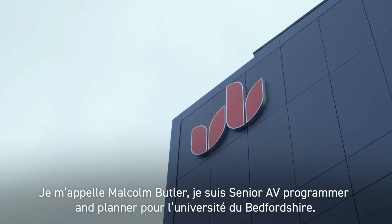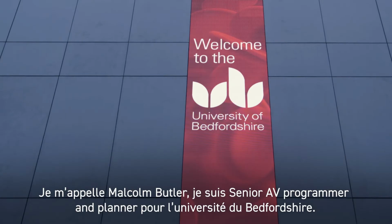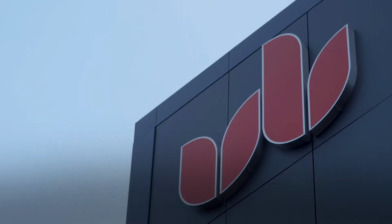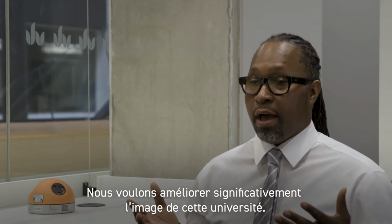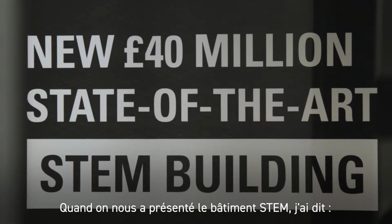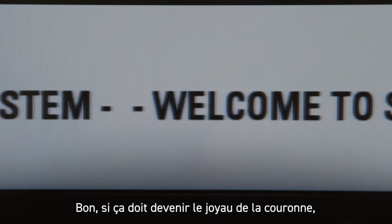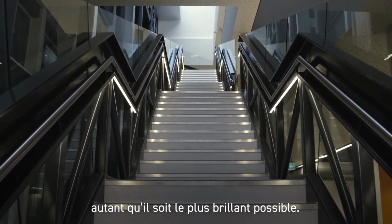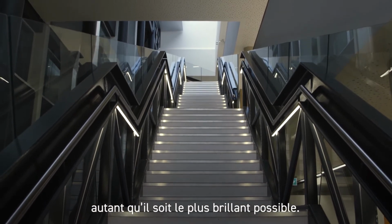I'm Malcolm Butler. I am the Senior AV Programmer and Planner for the University of Bedfordshire. We want to try and really raise the profile of this university, and when the STEM building came across our desk, I said, well, look, if this is going to be the jewel in the crown, then it needs to be the shiniest jewel we can possibly make it.